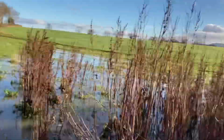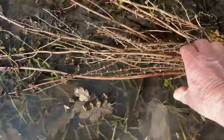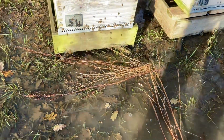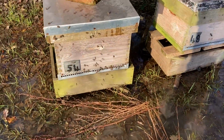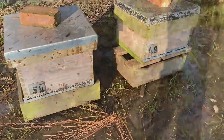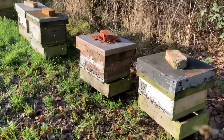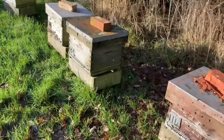Just snap some of this weed off here. I'm just going to lay it in front of this one that's particularly bad. Just try and give them a bit of a raft to climb up onto. I don't know if it'll help them or not. Sometimes they climb onto somewhere dry and get going, back in the air and fly back to the hive. I mean, this end where they're out in the water, it's grand, they're flying well.